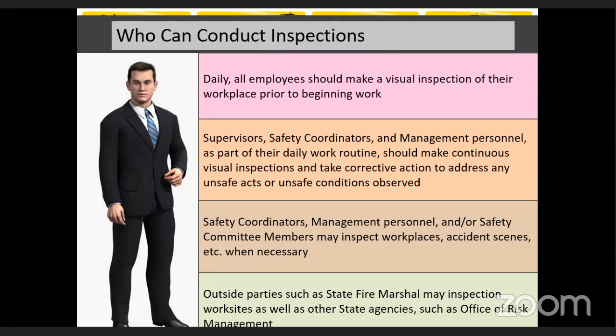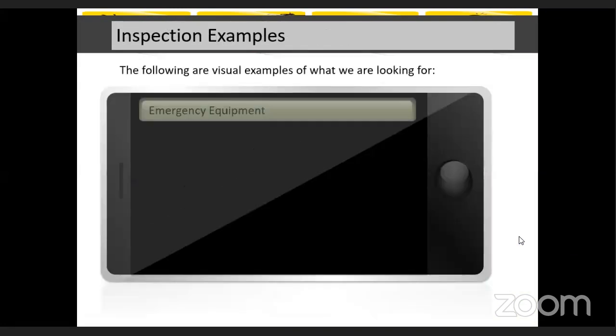Supervisors, safety coordinators, and management personnel, as part of their daily work routine, should make continuous visual inspections and take corrective actions to address any unsafe act or unsafe conditions. Safety coordinators, management personnel, or safety committee members may inspect the workplace, accident scenes, etc. when necessary. Outside parties such as the state fire marshal may inspect the worksite, as well as other state agencies such as the Office of Risk Management. All these are people that can conduct inspections.